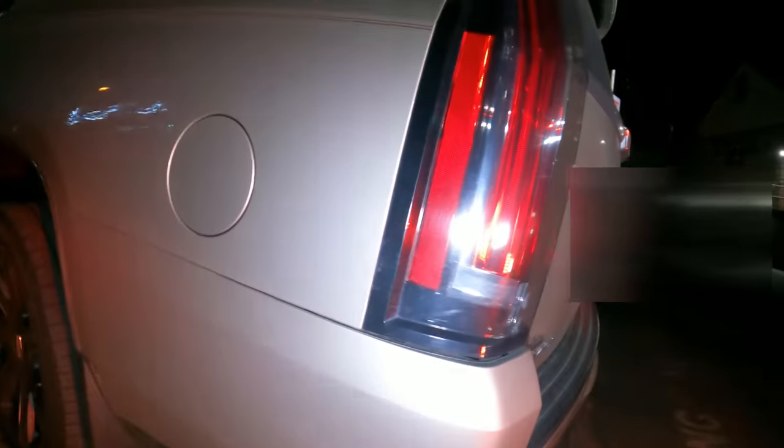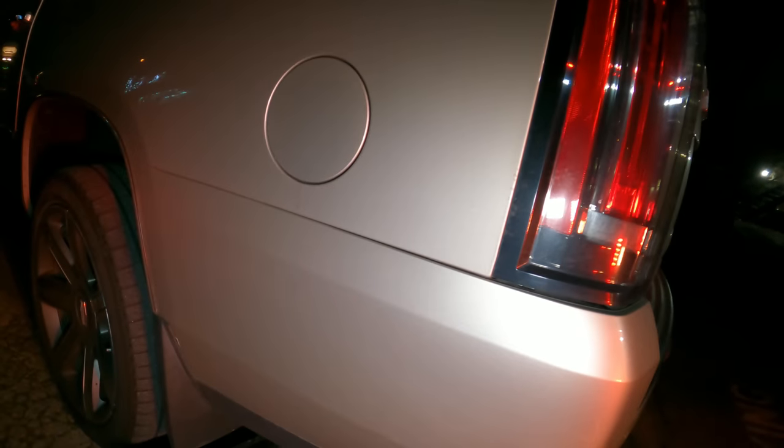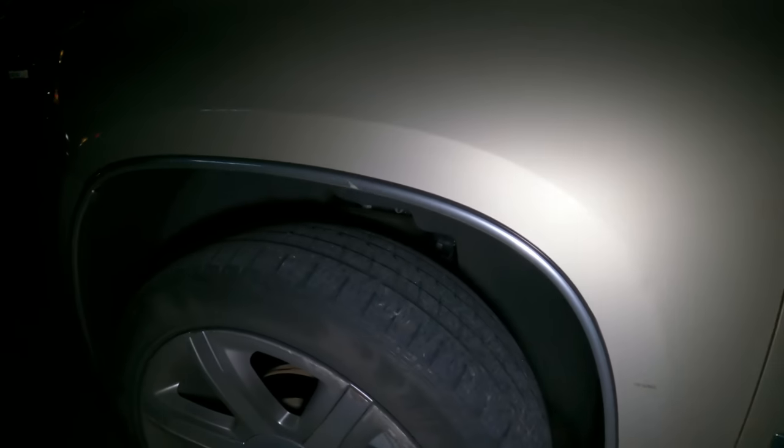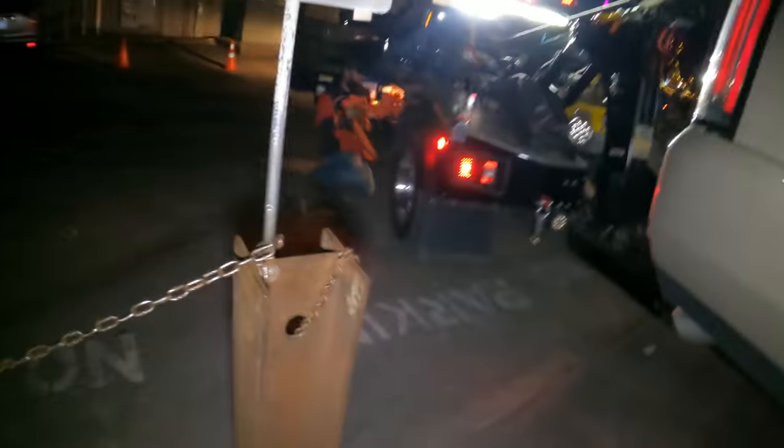Mississippi Escalade, you've parked right by the sign. Go low, go low. Right by the sign. Could not be more by the sign. I bet they didn't see the sign. Most likely they didn't see the sign.